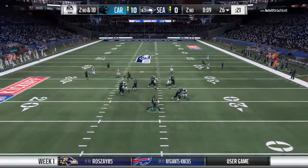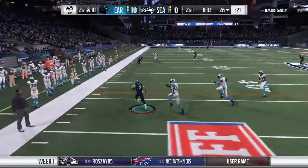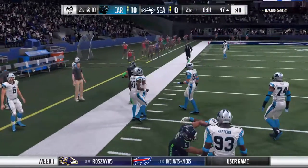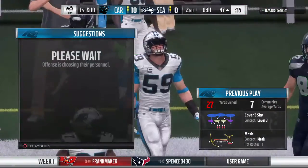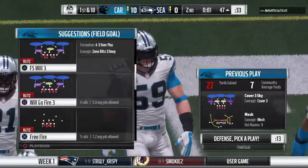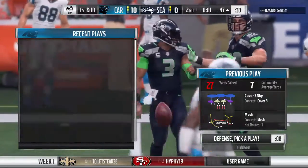Again on 2nd and 10, it's Wilson. Being chased out left. Room here to run. And he is out of bounds on the other side of midfield. Big yardage there on the scramble. It gets him a first down. Now, those are the ones that hurt defensively. You do everything right. Excellent pressure, good coverage downfield, and then he slips out the back door and turns it into a nice gain.